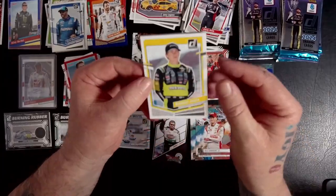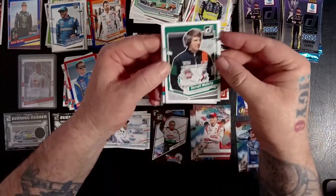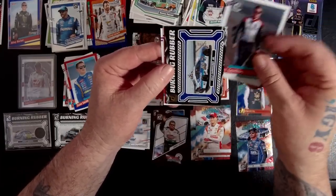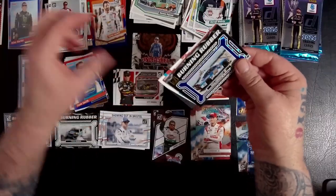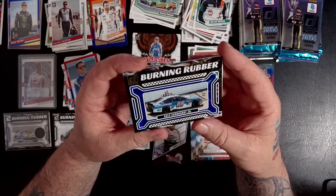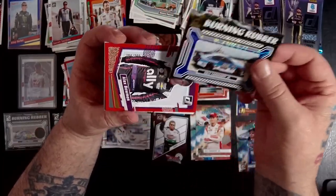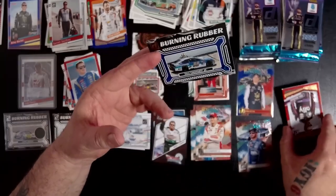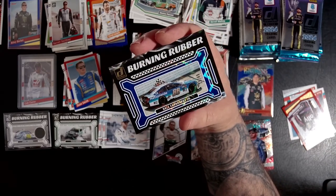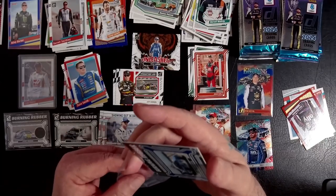Okie dokie, Brandon Jones, Danica Patrick, Carcat, Darrell Waltrip, Gareth Smythe. Oh, that's a sick looking Burning Rubber. Oh my god, look at that. Dale Earnhardt Jr., that's numbered. 33 of 49. What a gorgeous card. Wow. That is stunning, that blue. That is a, yeah, wow.